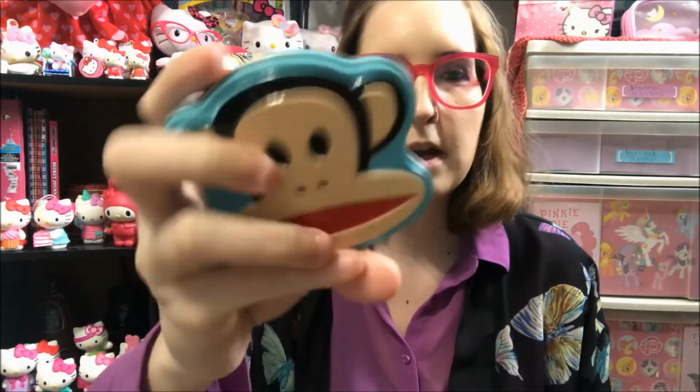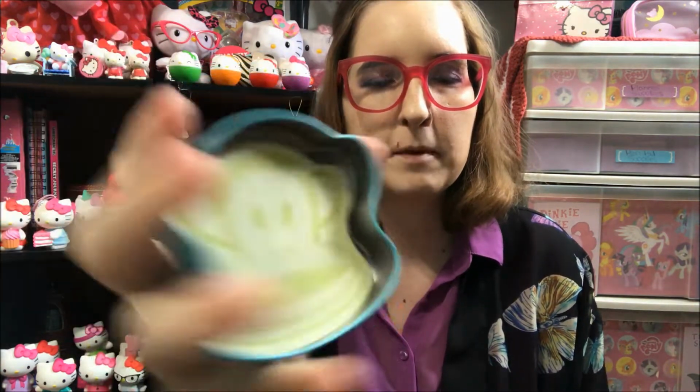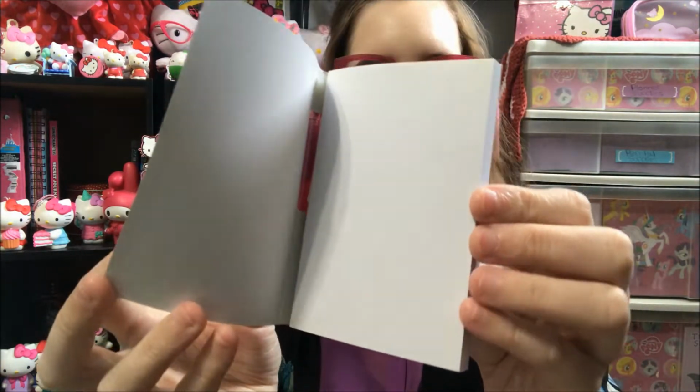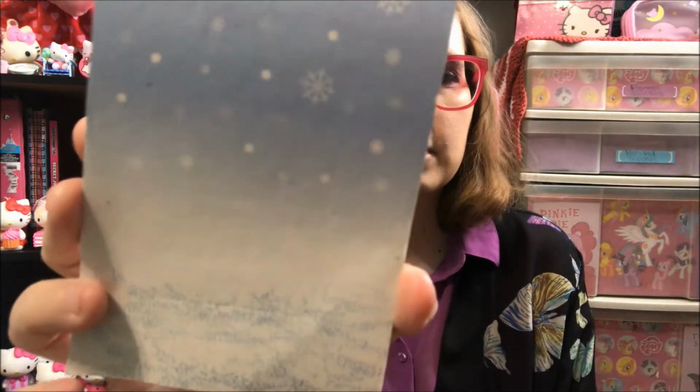I got these that are shaped as monkeys. I got it in a McDonald's kids meal. And there's different colors of them. There's like pink and blue and purple. I got this little notebook from Michael's, and it comes with the pen. I got this one my sister gave me, and it's Christmas.